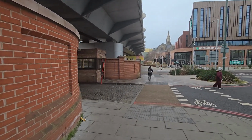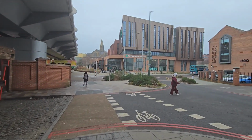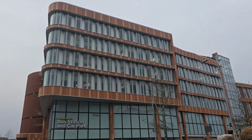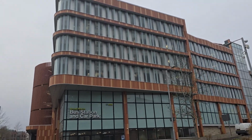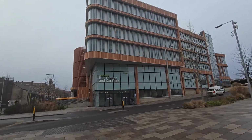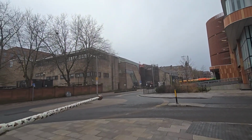Is this still a police thing? It used to be a police thing down here. I think it is still a police thing. This is this new bus station and car park. Not even been in there yet. But this is all relatively new. And I still remember the old bus station. That's one of the courts.